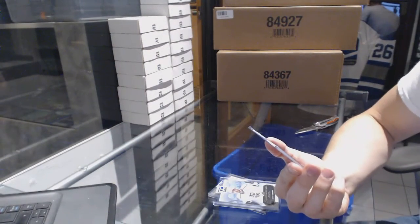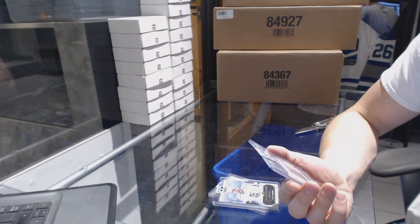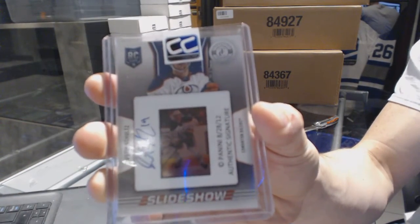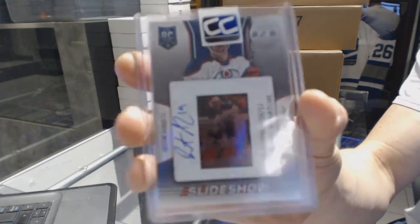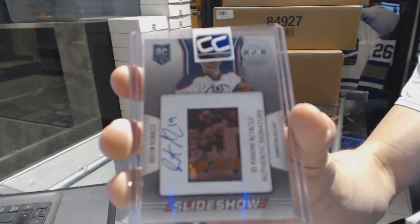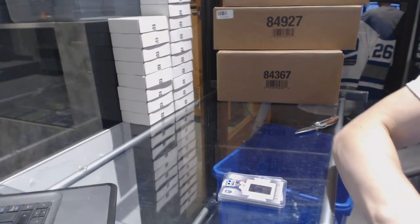And we've got a 13/14 Totally Certified Slideshow Autograph, number 4/20, Justin Schultz. 13/14 Totally Certified Slideshow Autograph, Justin Schultz. And that was for Iser Be Great.